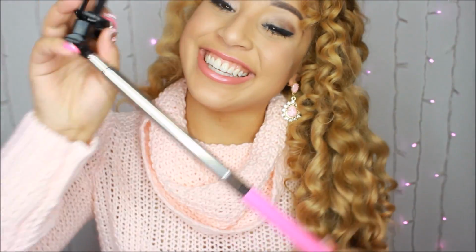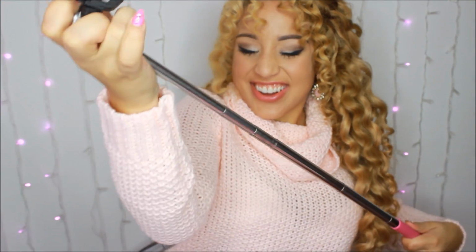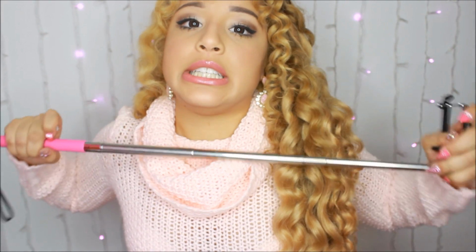And next thing is a selfie stick, which I have not used yet, but I'm really excited. A lot of my friends have these, and that's how I got the idea, and it extends really long. I have little T-Rex arms, so this selfie stick is gonna come in handy a lot.